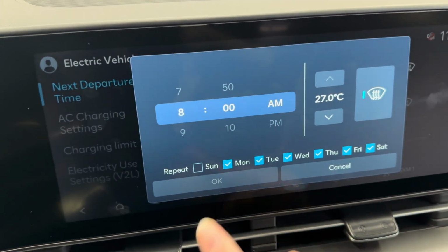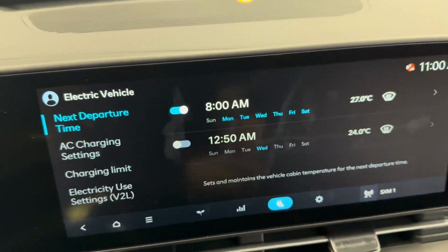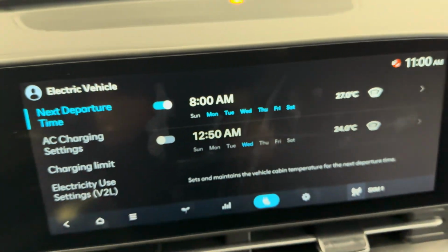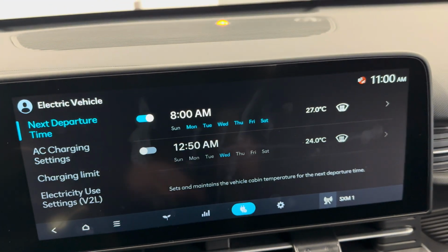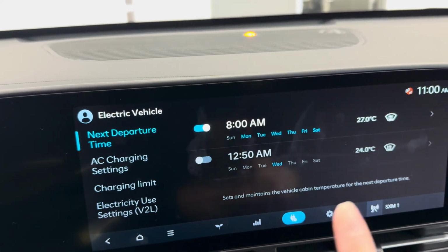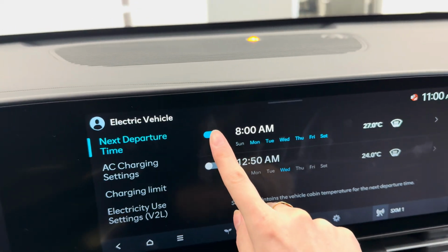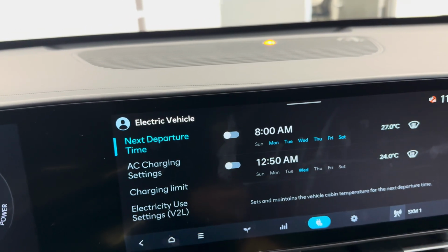Mine's pretty much ready to go, so I'm going to hit OK, and you'll notice that it's turned on. Now, keep in mind, this is only going to come into effect and the vehicle is only going to go to this temperature if it is plugged into your charger at this scheduled time, so in this case at 8 a.m. However, if you ever do want to override any of this, it's super easy to turn on and off, and I love that I can have two separate schedules. One for the week, one for the weekend if I want.